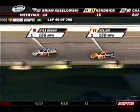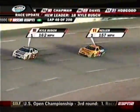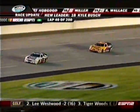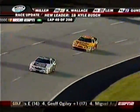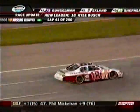And here's a pass possibly for the lead as Jason Keller bears down on the 18 car. We'll get back to the Logano story shortly. And yes, Kyle Busch, ladies and gentlemen, has only taken 40 of the 200 necessary laps to win this race to move into the lead. I don't know, I've seen that in a long time, and that's an incredible piece of driving right there.